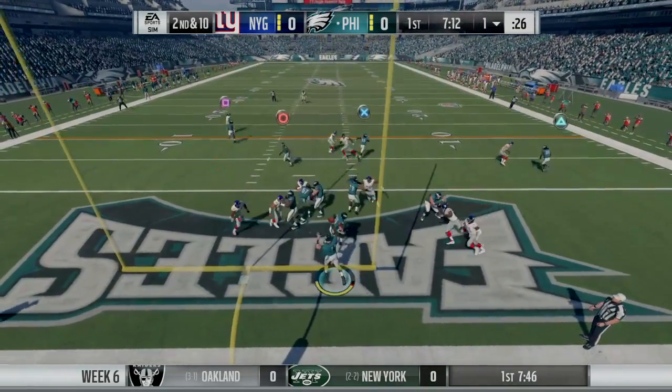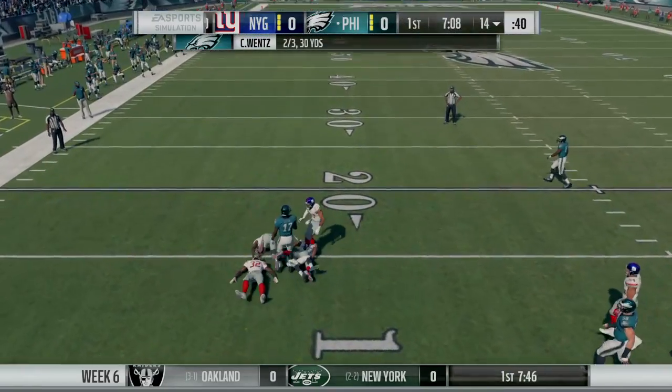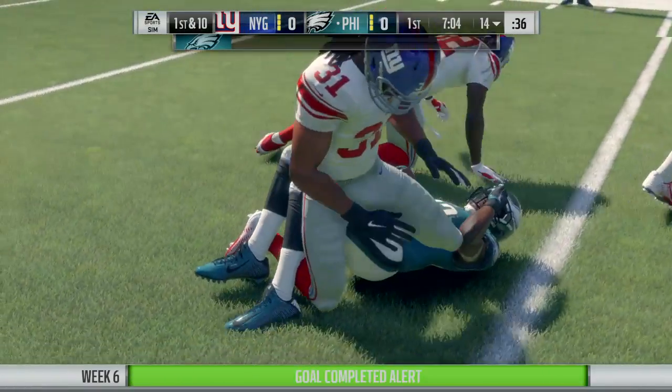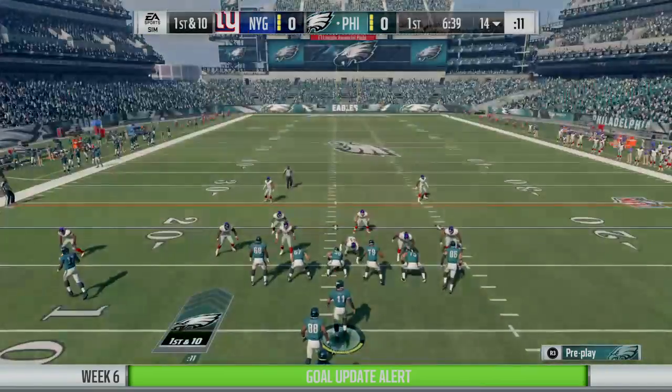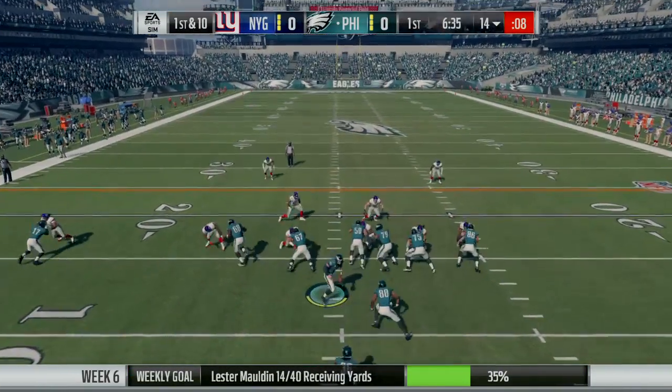Back to the air on 2nd down. Wentz. Quick hitter here. It's complete. And he's able to get this up just shy of the 15. They were looking for a little spark and some breathing room. They got it right there. The drag route's a pretty good one to run against it because you're running away from people on it.